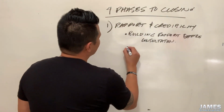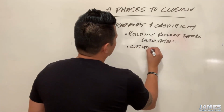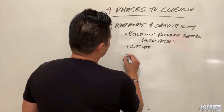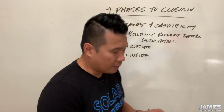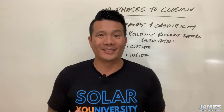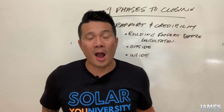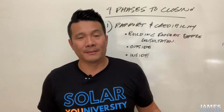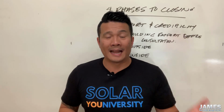The second is there's an opportunity to build rapport outside the house and also inside the house. So you don't necessarily need to jump right into the house as soon as you knock on the door. There's ways you can actually build rapport. You can do a walk around the house, take a look at the meter, take a look at the roof or whatnot. So there's ways to build rapport outside the house.